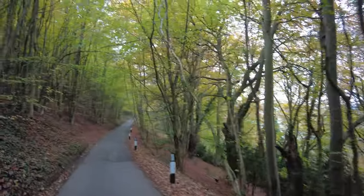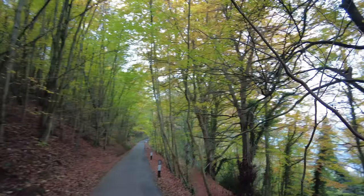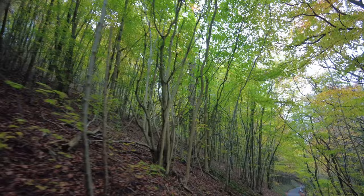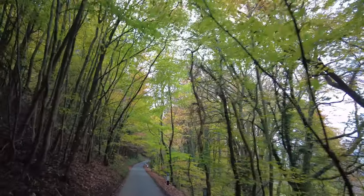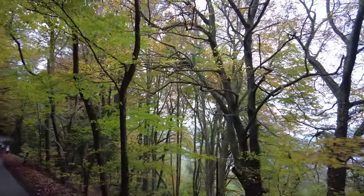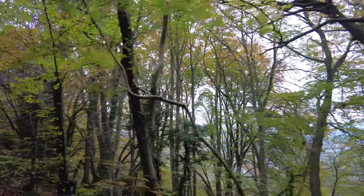So yes, I'm not sure what this lane is called, but it's on the edge of the common, and it is getting dark. But yeah, it's a beautiful place. Look at the carpet of leaves down there. Beautiful. So I'm just keeping the camera running. So I'm coming up to an area where there's quite a lot of lovely coloured leaves. Majestic tree there.